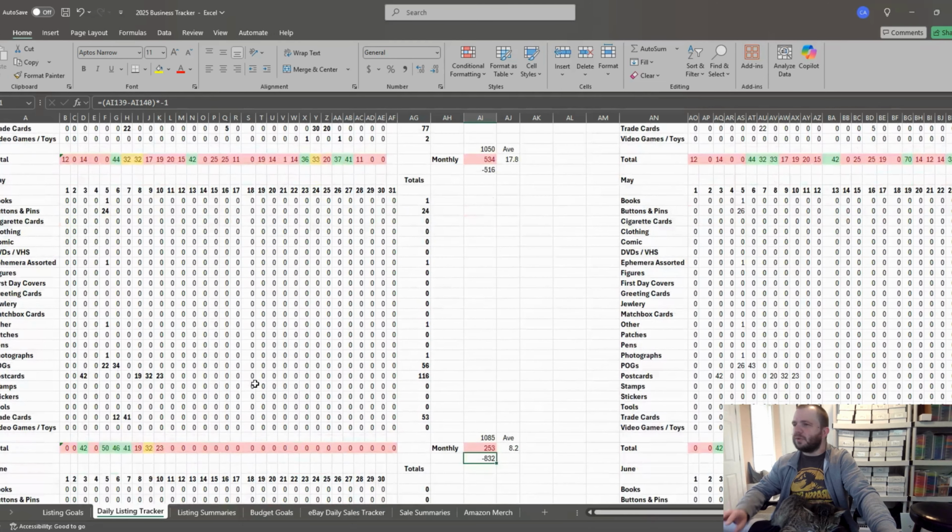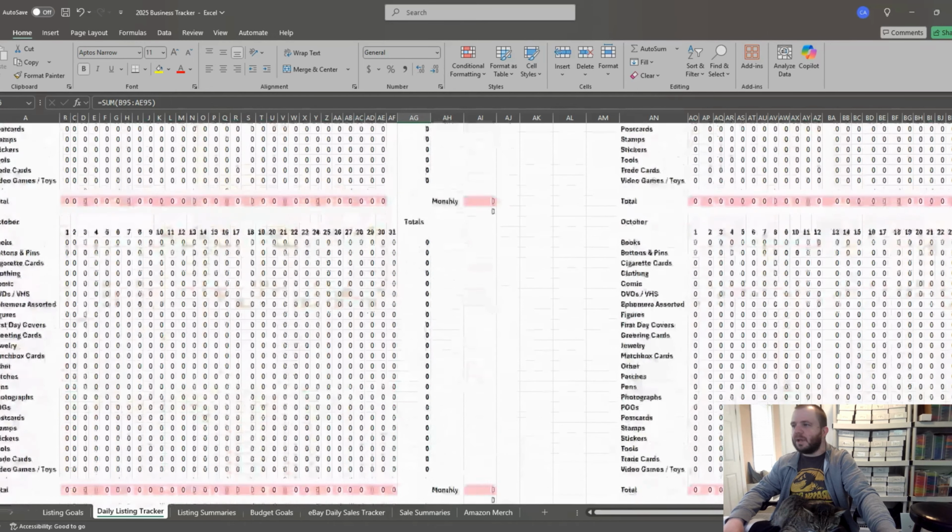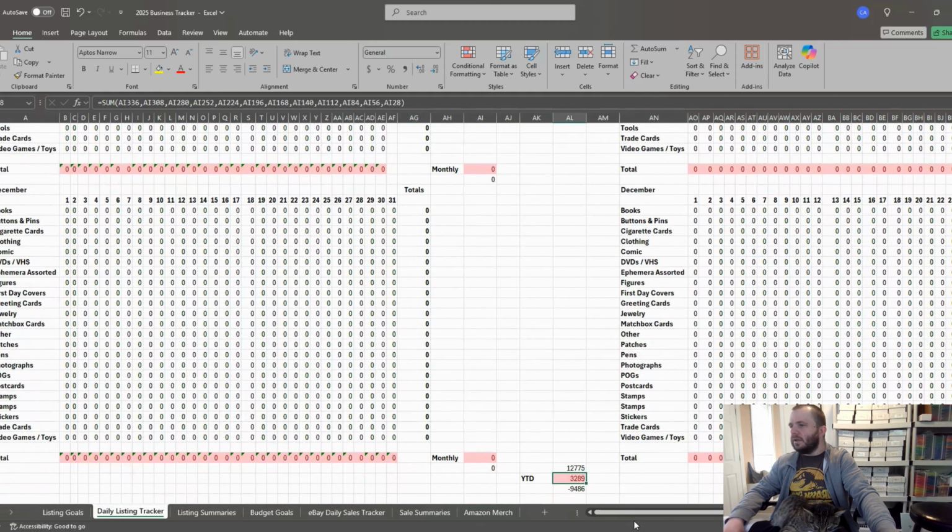The only other thing, there's two other things I want to show you on this page before I move on. First is I got this running tally, so you can see how many of each category I listed that month. So in April, I listed 371 postcards, 77 trade cards, swap cards, 39 figures, etc. The other thing that this page has at the very bottom is my year-to-date total. So you already saw that number, 3,289. My goal, the 12,000 plus. And for the year, I am currently 9,486 listings behind, but of course that is accounting for the whole year, of which we are nowhere near finished yet.